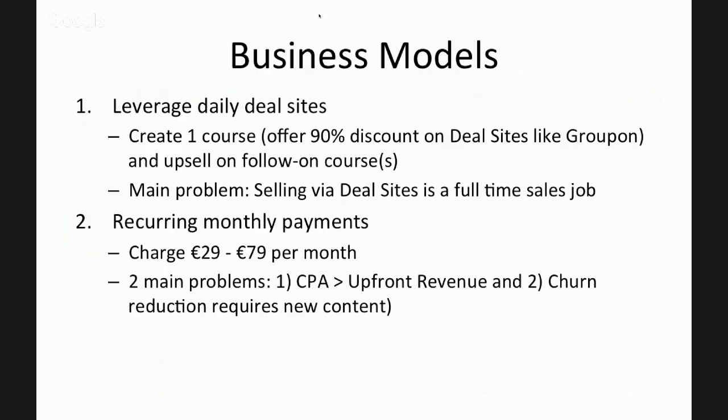The next model is a nice one. People like the idea of it: recurring monthly payments. Charge a monthly fee, and every month you can make predictions about what's going to come in next month. But there are 2 main problems with charging recurring monthly fees. First of all, you have to charge smaller fees, between 29 and 79 euros a month in that bracket. The 2 main problems are, firstly, your cost per acquisition, which means how much you pay to get your customers, will actually be greater than the upfront revenue you get from your customers. And you will need to get those customers coming back month after month after month.